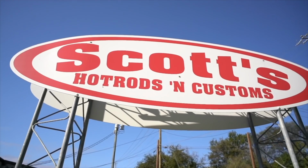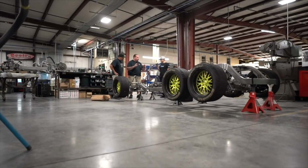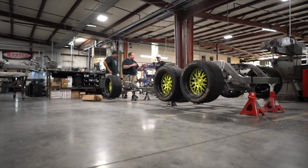So with that being said, we've had some great times too. Like when we went to Scott's Hot Rod and picked up the chassis. Oh gosh, those days are fun. When you're actually getting the parts together and people like Justin over there at Scott's, like Brad was saying, it's fun to pick up something that is just the quality that we like to have.